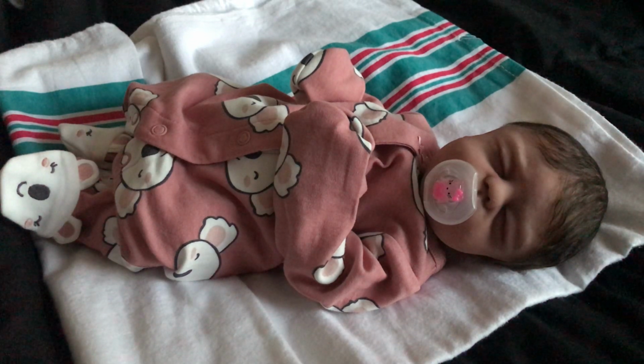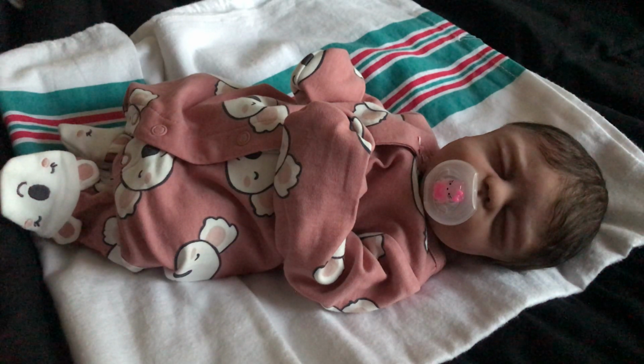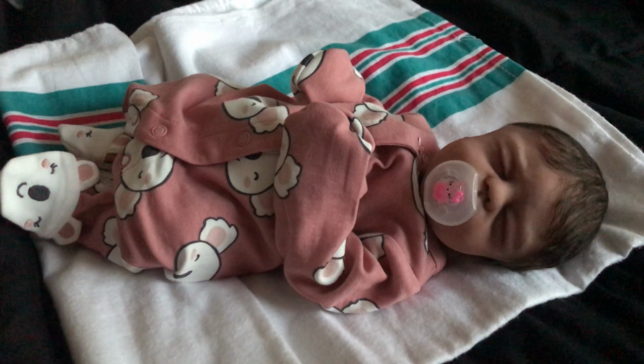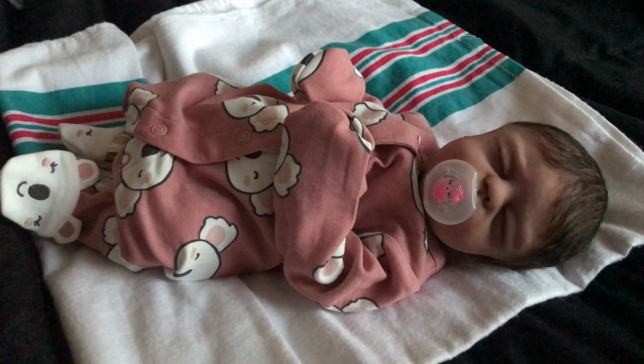Another thing is, how long have they owned the doll? How long has the doll been in their possession? Age is a really important thing for silicone babies, because even if they have been stored away, I don't think we really know how long silicone lasts. I don't think they've been around long enough where we know how long it lasts. I know that there are some people that have had some silicone babies for many years and they still look great, but it's always just something to ask.